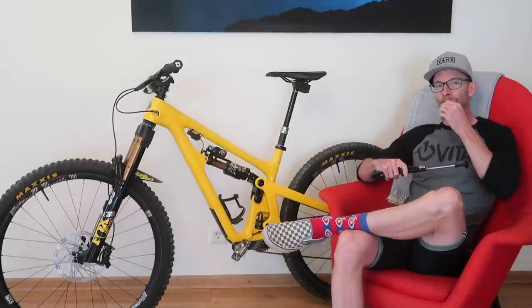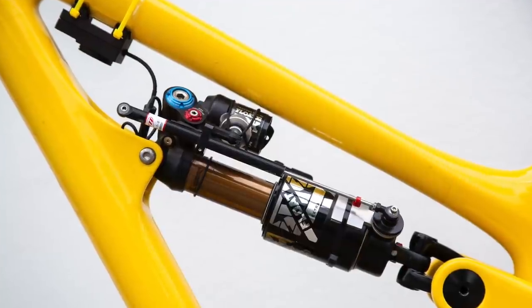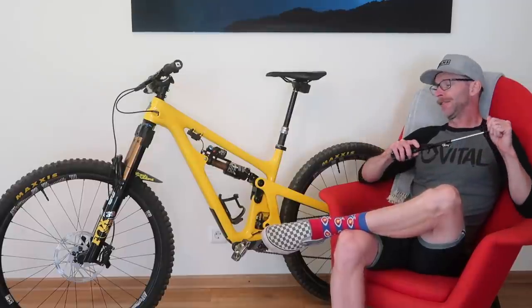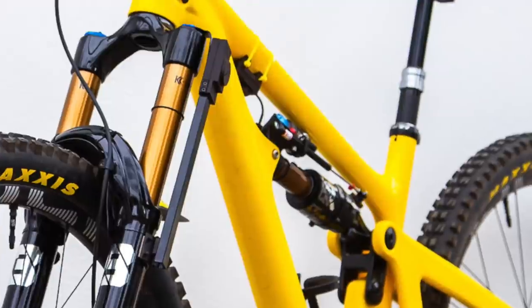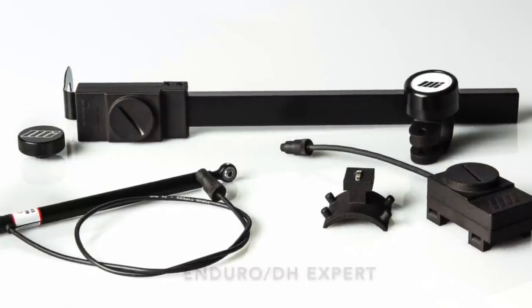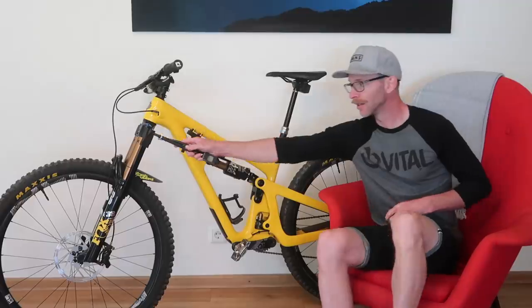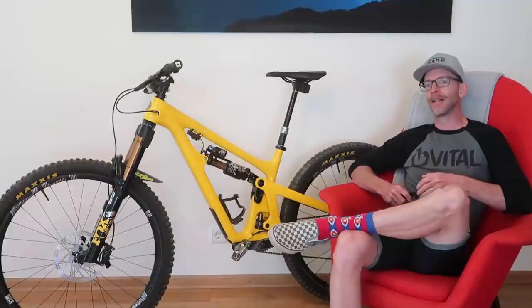You really do get the most bang for your buck with this one. It consists of a linear potentiometer at the rear shock. I'm just gonna call it a pot. And at the front, you get this fork tracer. The only difference between this system and the more expensive Pro system is that you get a pot front and rear. You also get to spend about $500 more.